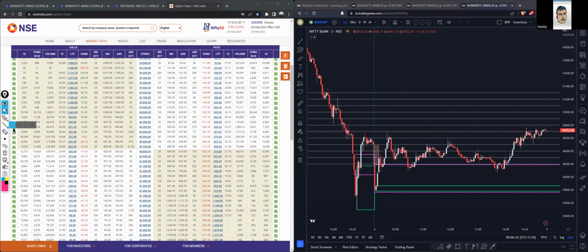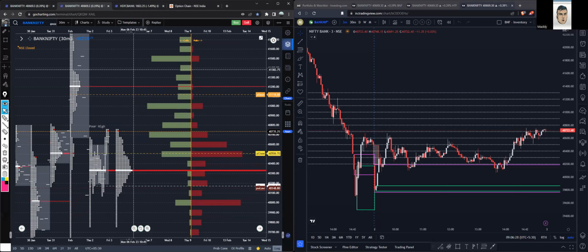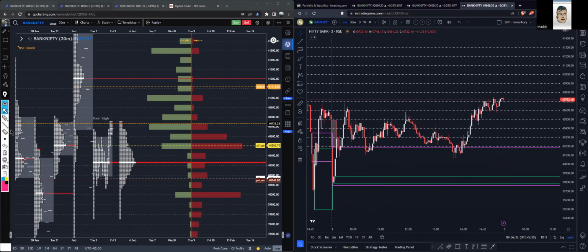So there's 30K more positions, so more inventory has been created from the options data, which I'm seeing. So that's how you need to overall break it up. Okay. And now, as we are talking of inventory, yesterday, based on the overall auction, we are having trapped sellers below 40,200 levels. So first of all, observe what happens at 40,500 level.